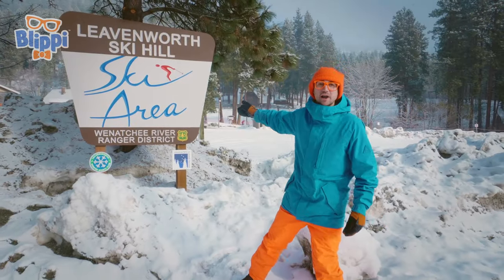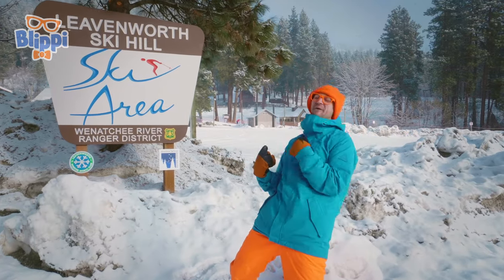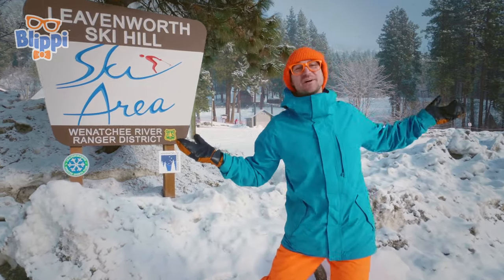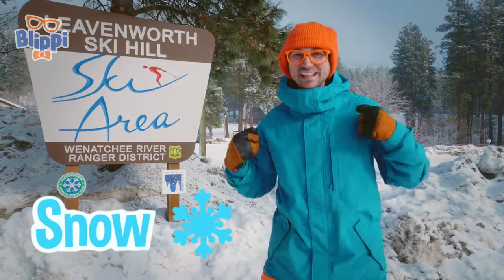Today we're at Leavenworth Ski Hill in Leavenworth, Washington! It is a winter wonderland today, and you and I are gonna have some fun in the snow! Let's go!